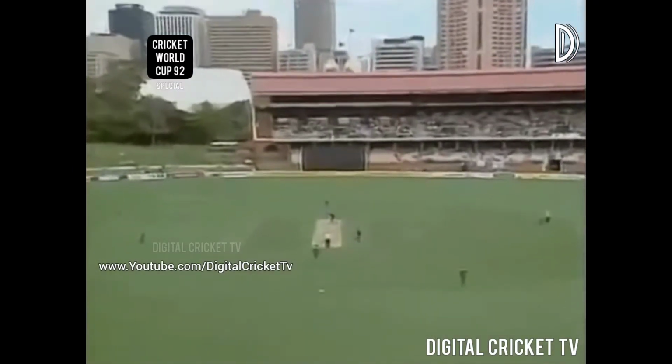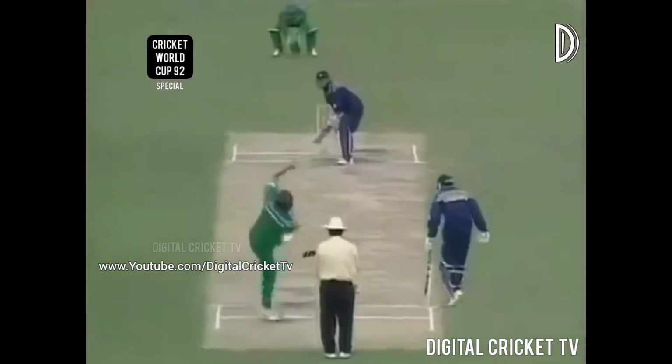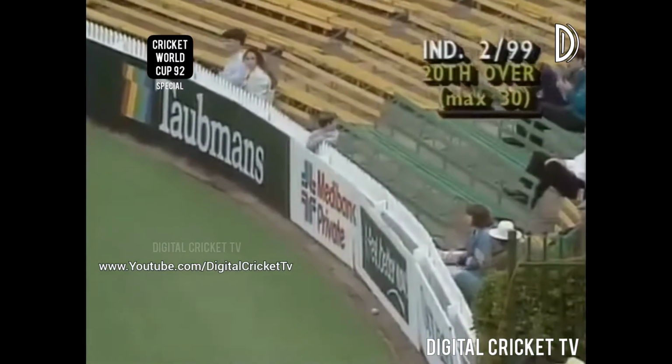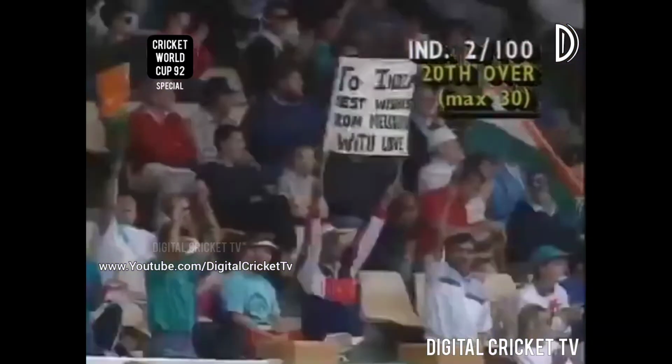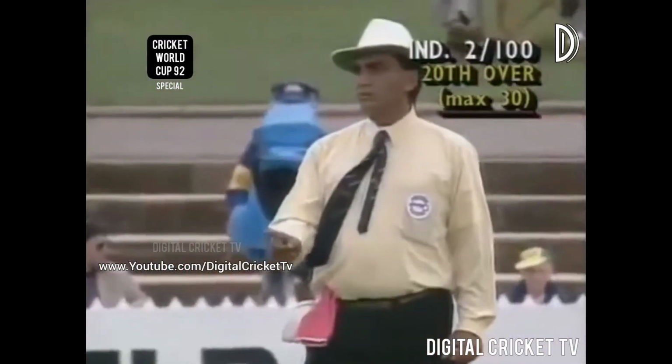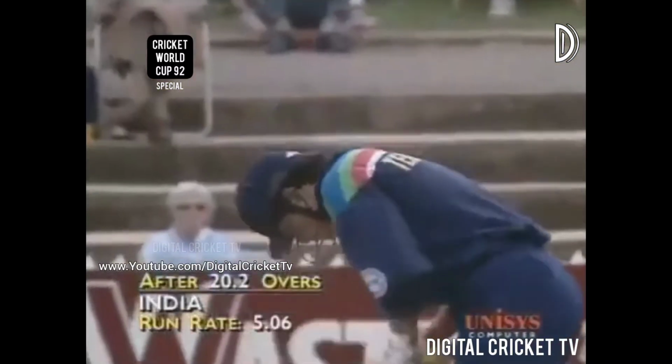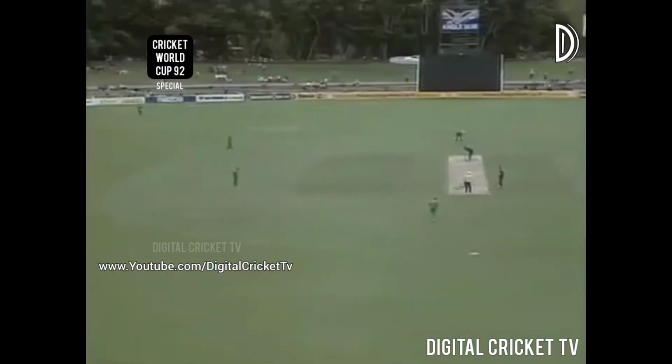It's a glorious day now. And that's a magnificent hit. That's something like, what, 120, 130 metres way out there. And didn't he time that well? And he's now warming up, 2 for 100.